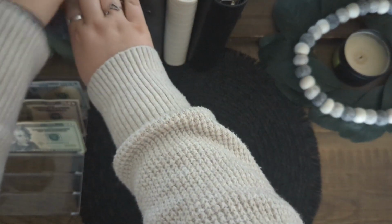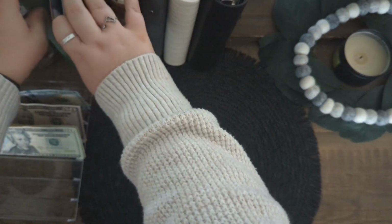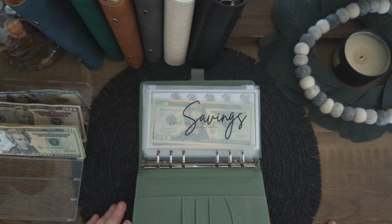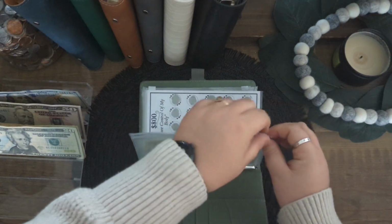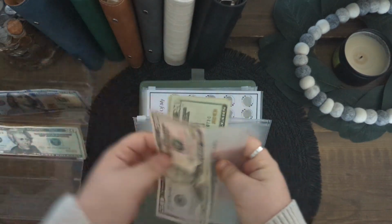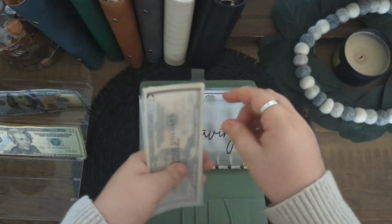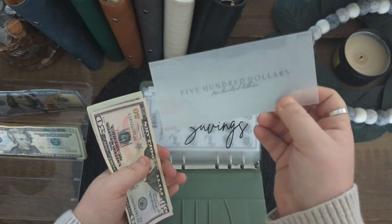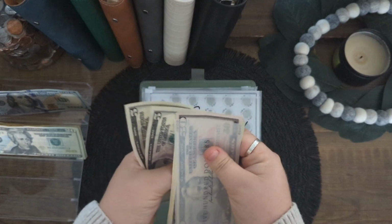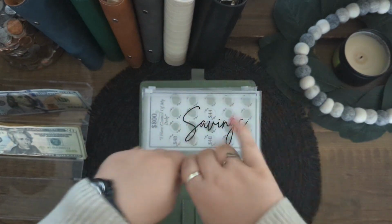And then I'm going to get my savings binder and we'll fill out a couple of these things that I'm doing in here. Fertility savings is going to be getting $50. So I have $500 in my high yield savings, so $550, and now $600 in there.